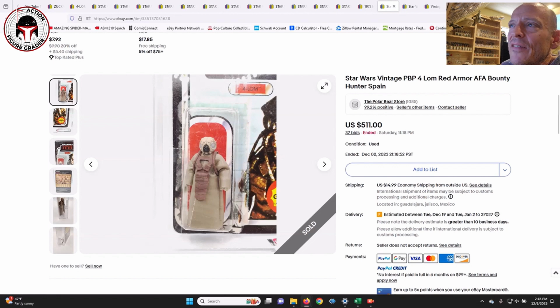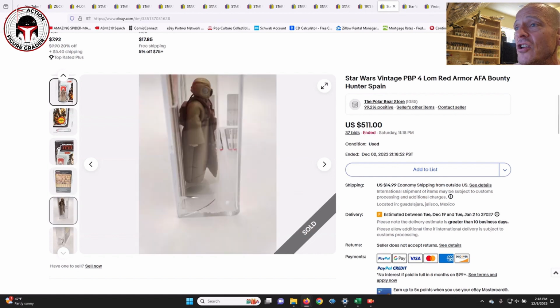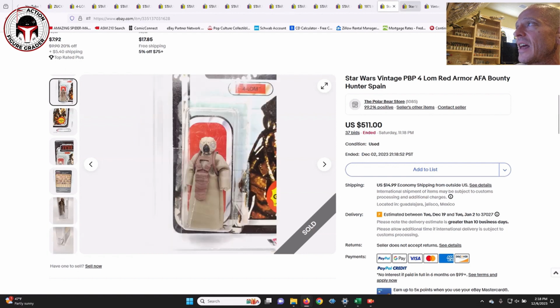So, you know, is $511 too high? Maybe, because you don't have the weapon and you've got to track that down, but it does include the blister as well as the card back. So I think you could probably track down the weapon, take it all, send it to CAS for preserved grading, and it would look really awesome, and you could add some value to your collection. But it's a shame that the weapon fell out, but that is what it is.